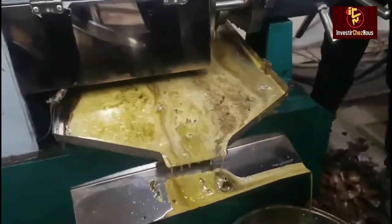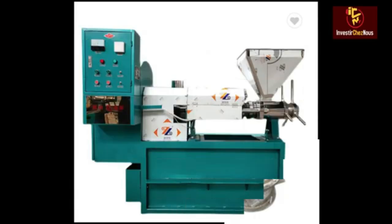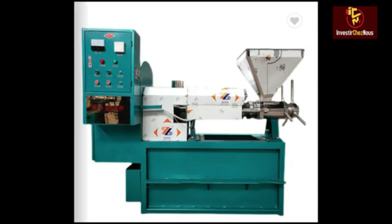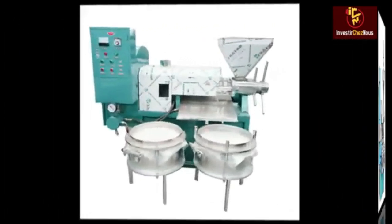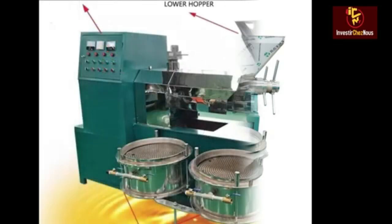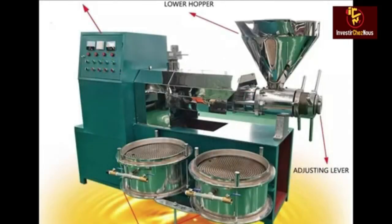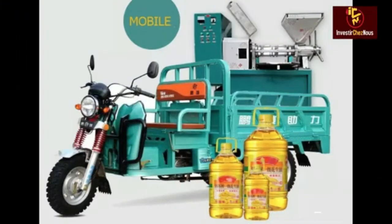Step 1. Brand your cooking oil. Design a clean, healthy-looking label. Highlight key terms: 100% natural, locally made, no additives. Step 2. Create package sizes. 250 milliliters, affordable for rural, low-income buyers. 1 liter, common for home use. 5 to 20 liters, for restaurants and bulk buyers.